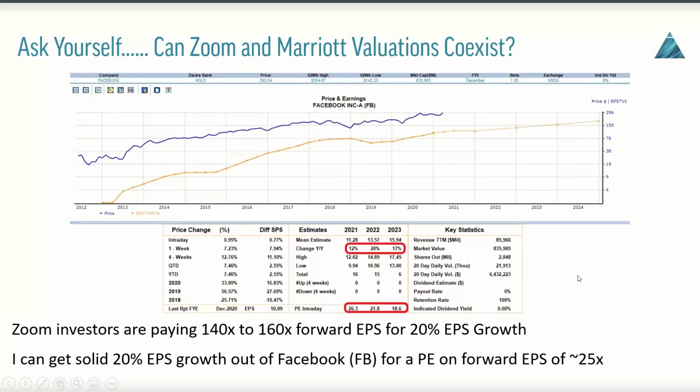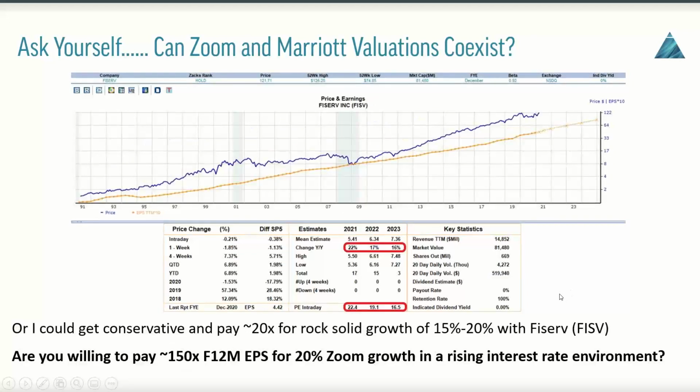Okay. So again, this is the way I want you to start thinking about these types of valuations. If you're going to be a growth investor, you've got to look at growth at reasonable valuations. And there are trade-offs. Okay. These are alternatives. These are investment alternatives that we're looking at.